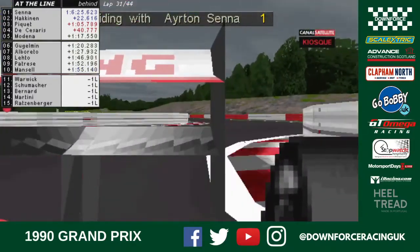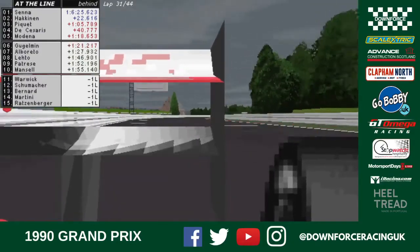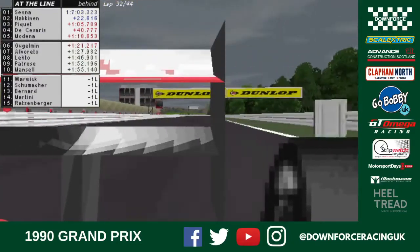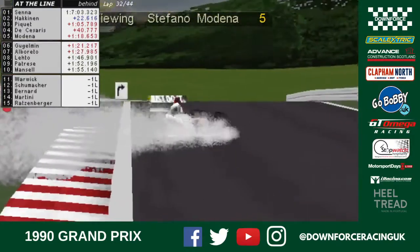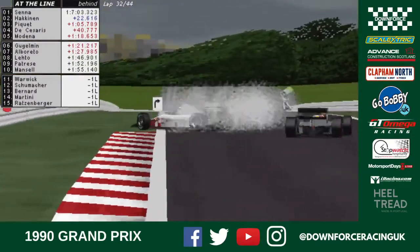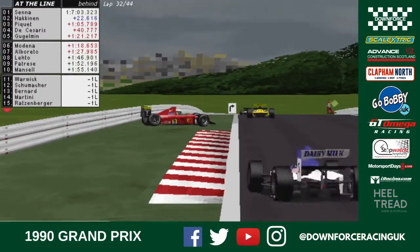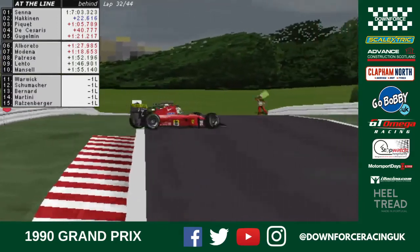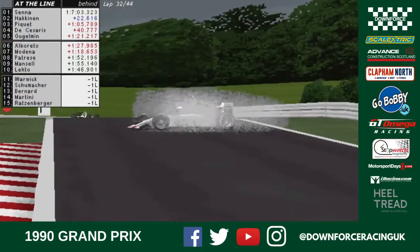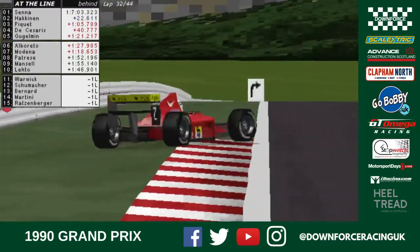So Senna is your leader. Häkkinen second now. Piquet third. Then De Cesaris, Modena, Gugelmin, Alboreto, Leto, Patrese, and Mansell. There's Stefano Modena in the Ferrari, and he drops it out of the corner. Gugelmin's going to get past him. And Modena needs to get going again quickly, otherwise Alboreto is going to get through. Too late. There goes Alboreto. So Modena recovers. Oh, Stefano. Gotta sort this out, mate.